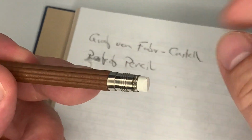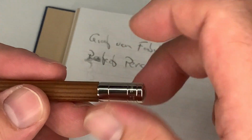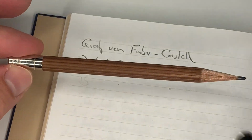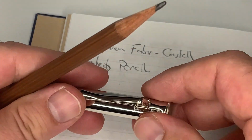I'm not a great fan of it, but it's better to have an eraser than to not have an eraser. And I personally wouldn't buy that product because I want an eraser, but I just buy it because I just find this overall thing a cool thing.